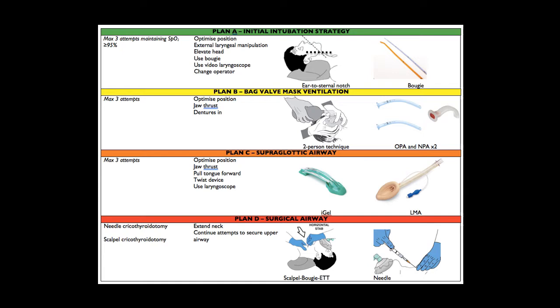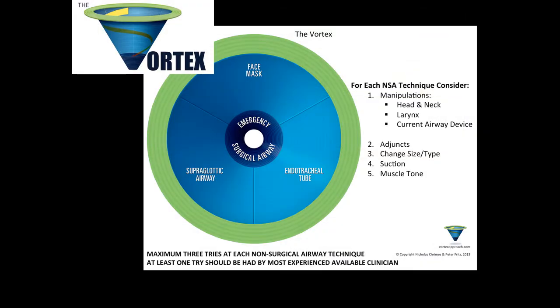There are other plans in place. So the Vortex is something that's often used, especially in anaesthetics. And it's a really neat little device, I think, for thinking about your backup plans.